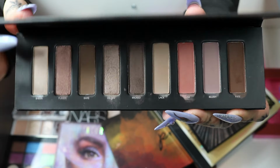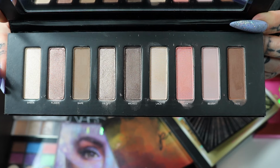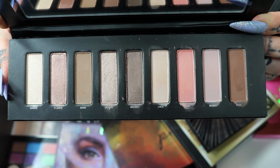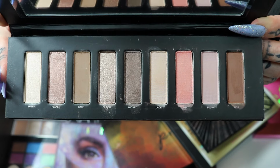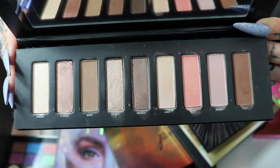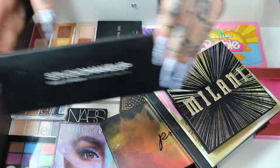First up, I have by Studio Makeup. This is their Ease to Wear eyeshadow palette. And this one very much reminds me of the old school Naked palette. We all know them, we all had them. This gives me very much that kind of vibe. It's a very cool toned palette, but it's one of these that I've had for a while, haven't gravitated towards it. Let's gift it away.